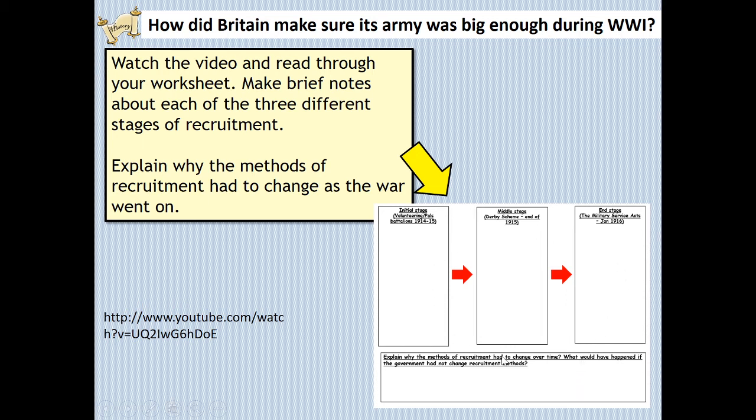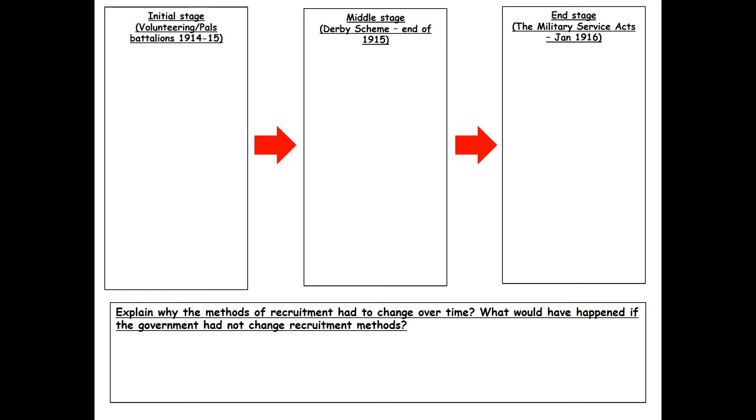Once you have completed this sheet, feel free to write it just on a piece of paper or just make notes on a Word document. It doesn't have to be on this worksheet here at all. Please make sure that everything is completed and handed into Teams into the folder which is World War I recruitment. So here's the sheet a little bit bigger if you want to copy it out.